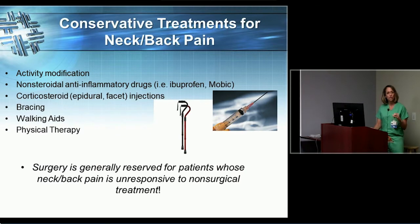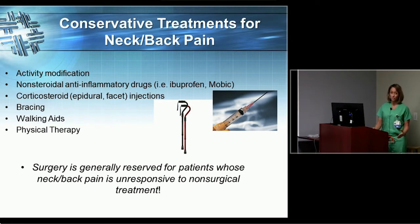Most patients who are undergoing spine surgery have tried to avoid having spine surgery in one way or another. There are a lot of things your surgeon may have suggested prior to surgery, like activity modification, oral anti-inflammatories, physical therapy, possibly an ambulatory aid like a walker, but sometimes those don't help very much, or they help for a while and then they don't help as time goes by. At that point, usually your surgeon says, okay, I'm ready to take you to the operating room, we're going to fix your problem.